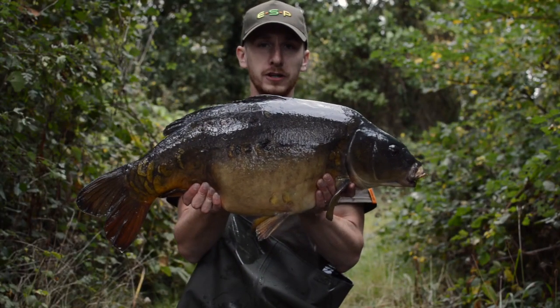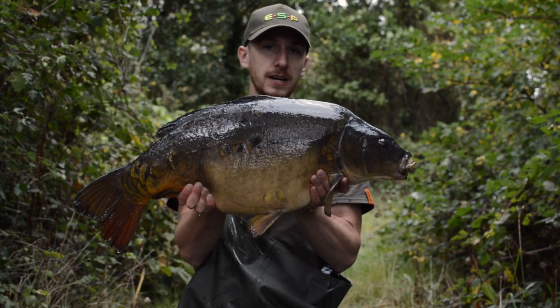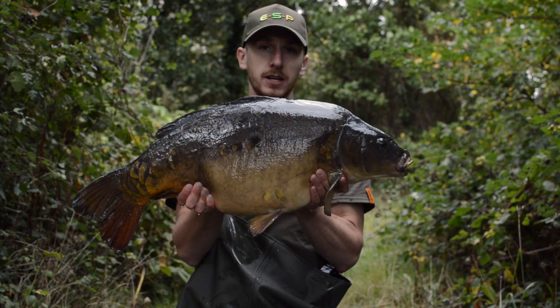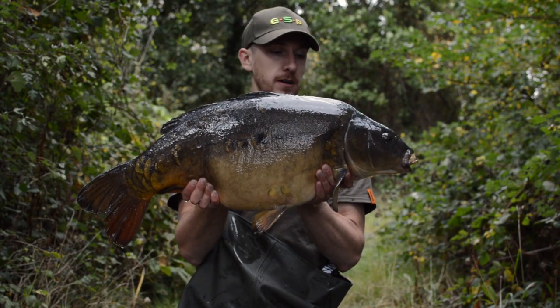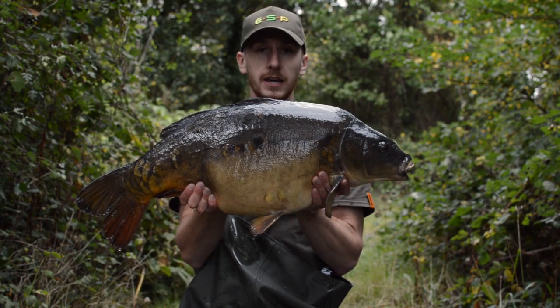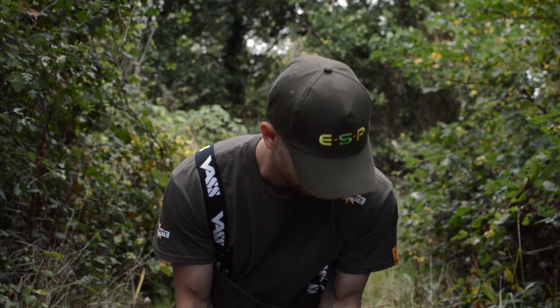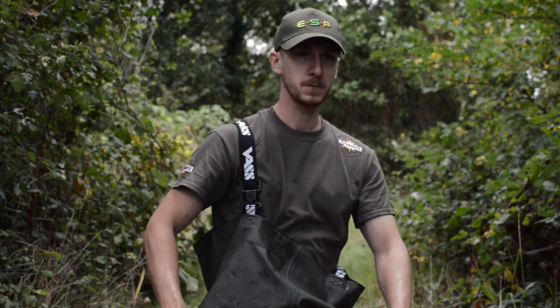So this is one of 4 fish this morning. Come off a pre-baited spot that I've been prepping for about 3 or 4 days. I've had a recapture and a couple of smaller commons, but rod just went off again, so that's fish number 5, a nice darker common. I'm going to get that one out and show you. Let's get this one back. That's it, innit?